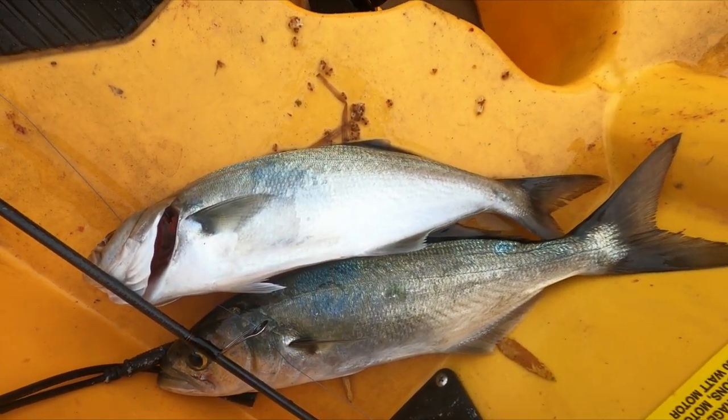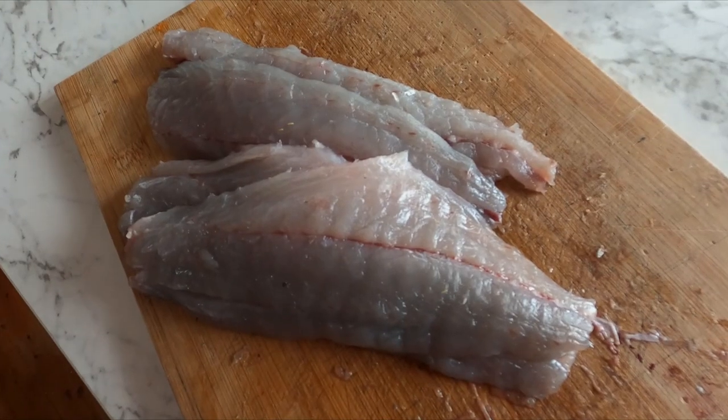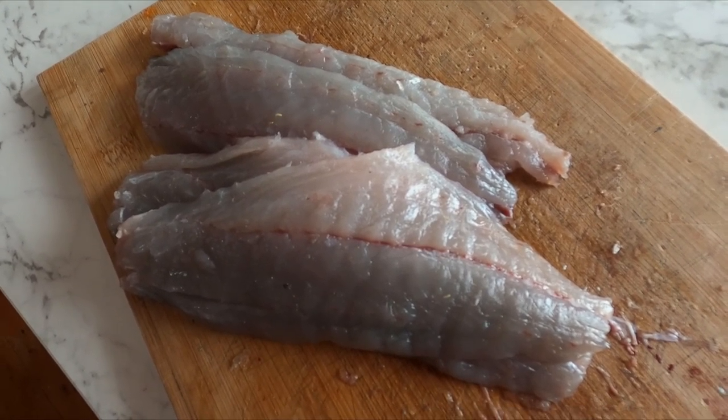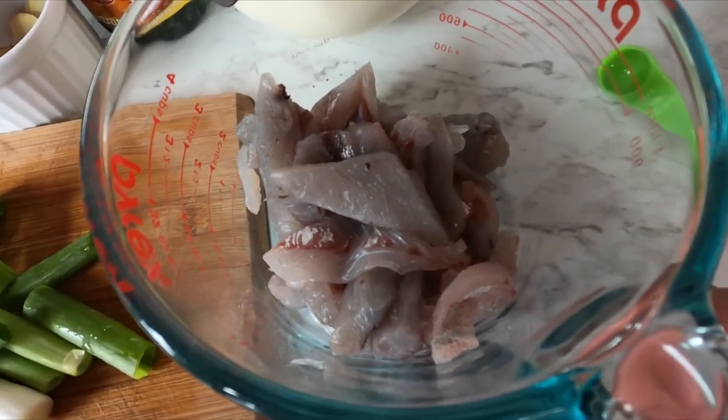There you go, breakfast is served. That's that Tailor filleted and all cut up into four slabs. We'll cut that to smaller pieces right now. And here are all the Tailor cut up into nice little fillets, bite-sized morsels.